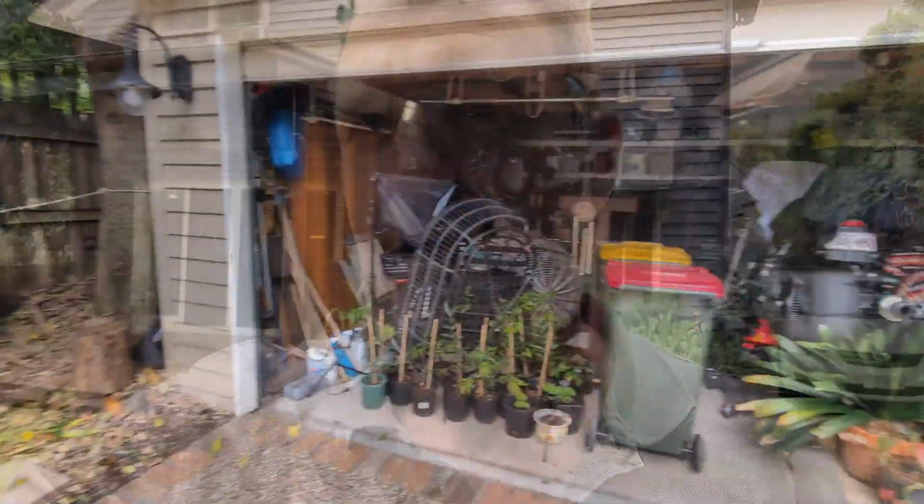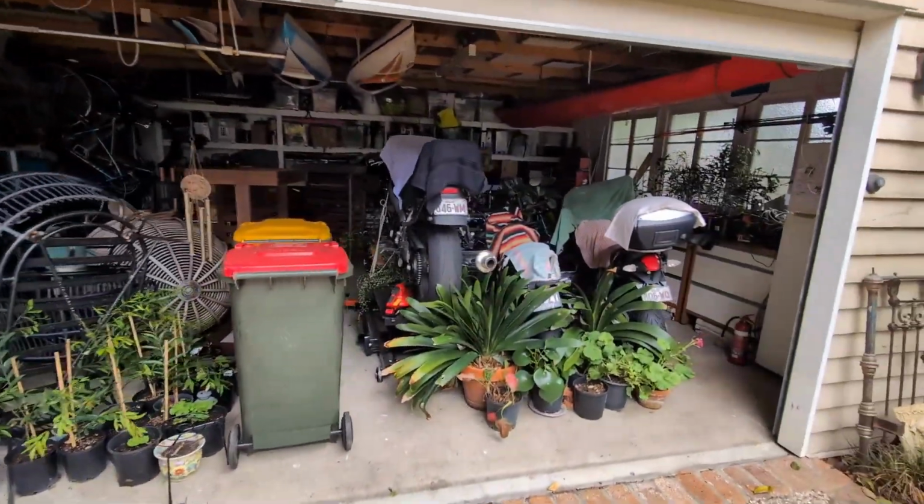Well, good morning, folks. We're getting threatened with a Category 2, potentially Category 3 cyclone here in Brisbane at the moment. So we're just on the outer edges of it, but it's really starting to hammer the trees and the wind's getting up. But on the upside, my motorcycle workshop has never looked prettier.